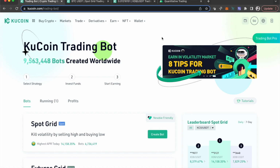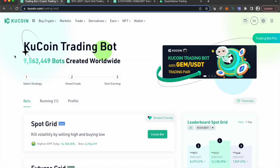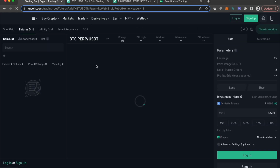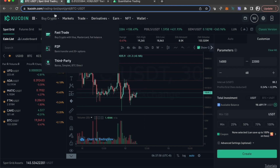Anyway, once you're into KuCoin, you sign up, you go up to trade, and it just says trading bot, and you click there. It actually brings you to the actual trading bots themselves, this screen. If you want to go back and see that screen before, you just click the classic version. So let's get rid of this one. We'll talk about Bitcoin first here and how it would work.